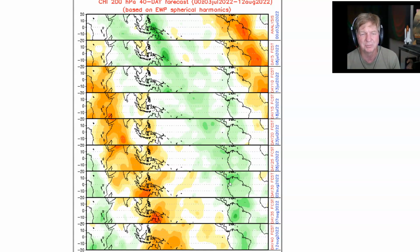So the entire month of July actually looks pretty decent in terms of support for gale development. Then as we get into the first week in August, the inactive phase, you can see it. It wraps around the chart from the Atlantic, over Africa, into the Indian Ocean, across the Indian Ocean, and then back into the West Pacific starting about August 7th and into the end of the model, August 12th.